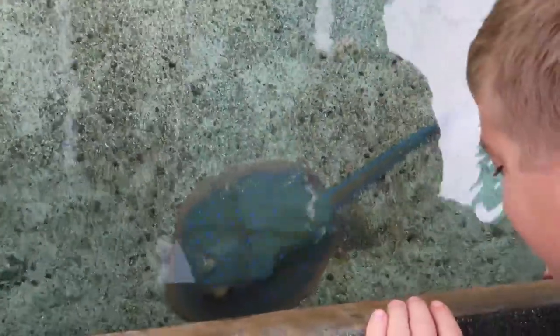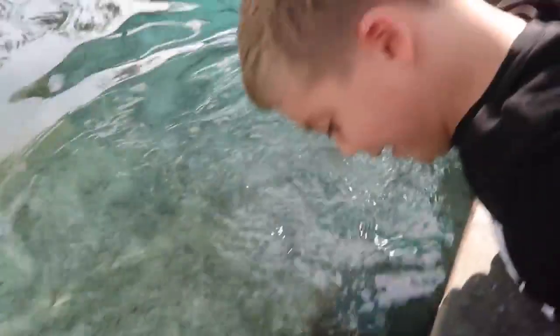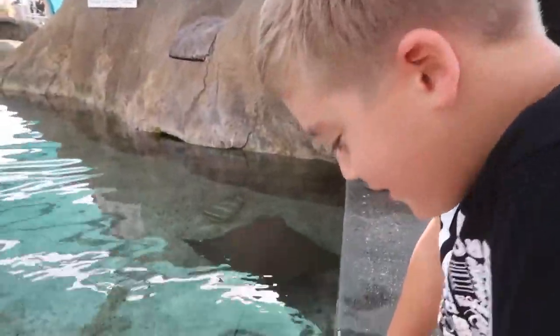Where's Dory? So right underneath you is a blue spotted ribbon tail ray. Whoa. They're all slimy. That's what I don't like. Now the rays tend to have more skin. Rocco, watch out. What? You feel scary. It's so weird. Yeah, they're brave. They're slimy. They do look pretty. That's so cool. He like popped up.